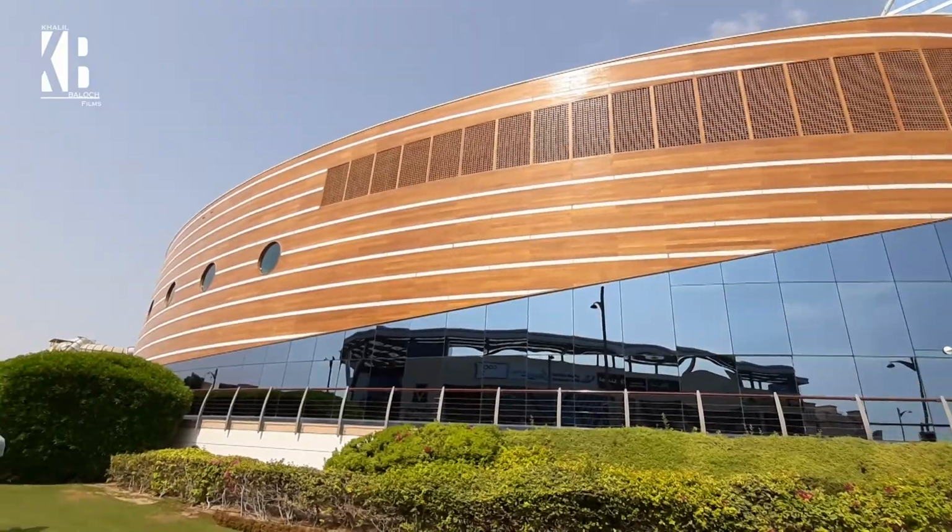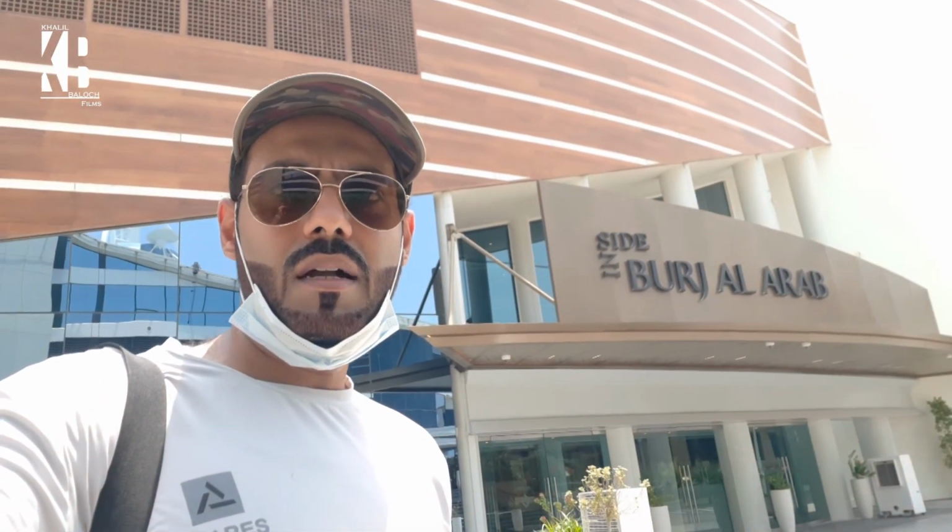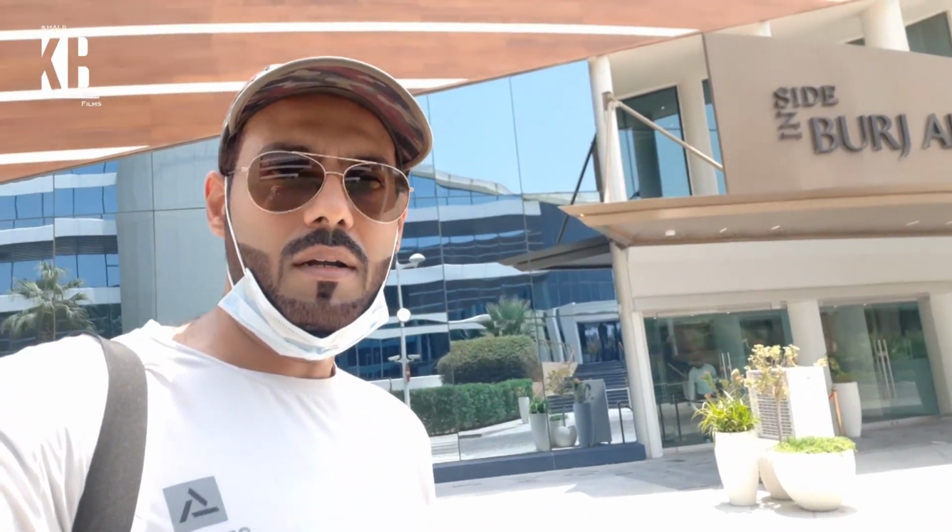Once you reach Jumeirah Beach Hotel, just inside the boundary of the hotel, you will find this building, which is like a boat. You have to just walk inside. If you see here, it's written Inside Burj Al Arab. You will just walk inside this building and you can get the tickets from there. Let's go inside.